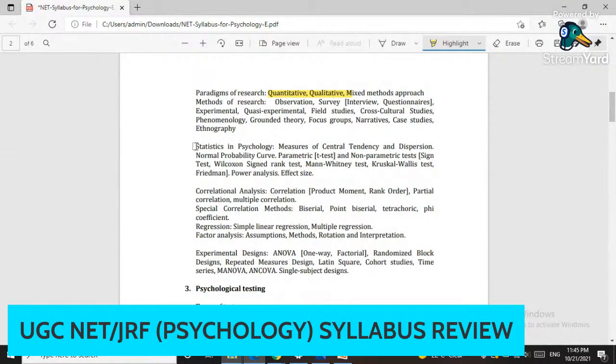Now we will move toward statistics in psychology. It includes measures of central tendency, dispersion, or the standard deviation, and the normal probability curve, basically known as NPC. Parametric tests: what are they, and which tests are included in this section. Then non-parametric tests, and which tests are included. Here it is given that the sign test and other tests like the Mann-Whitney test, the Friedman test, etc., and power analysis and effect size are also included.